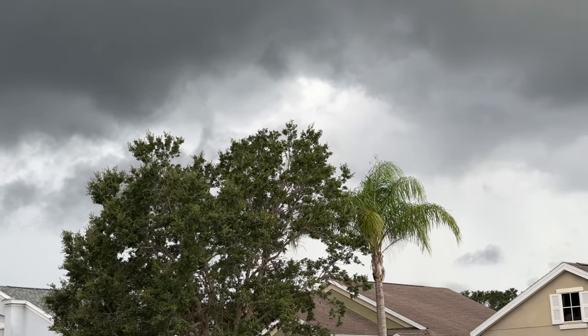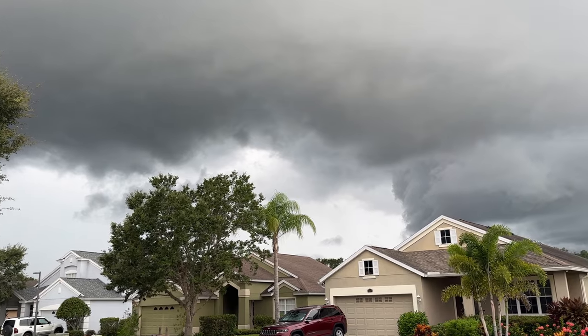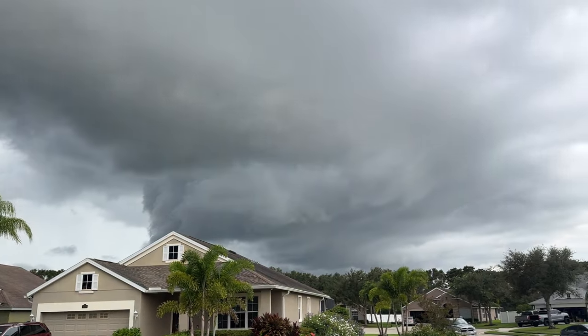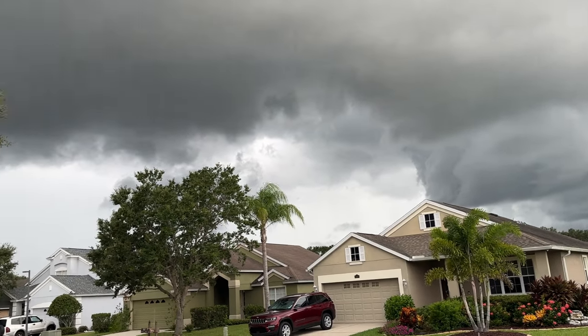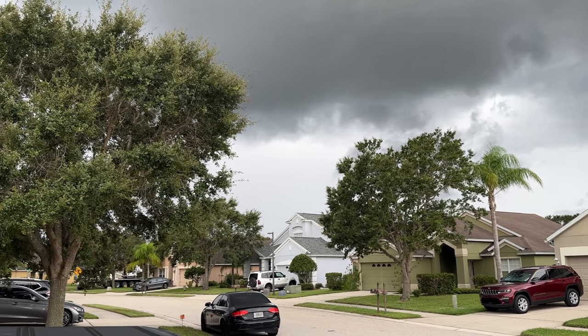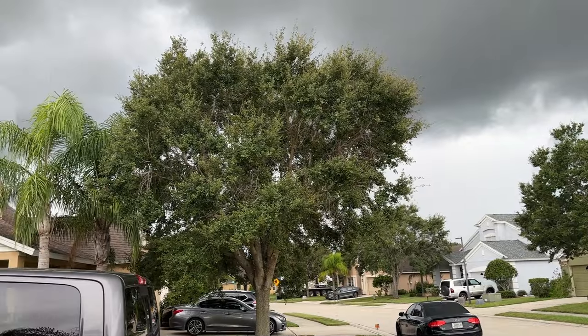Clouds are definitely moving a lot faster now. Moving much faster. So this is the line right here, getting ready to roll over us. Getting dark out here. Starting to feel the breeze.